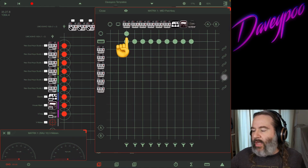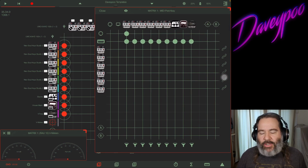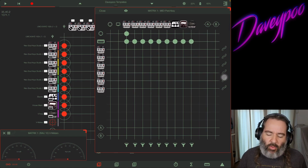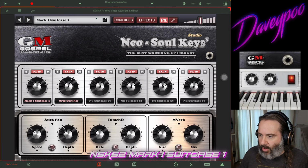Okay, let's walk through these a little more slowly. The real difference that you're going to hear here is not just the sampling, but the piano itself. You might hear a little more bell on one. You might hear one might sound a little more muffled. One might have a little more grit because the amp pushes a little harder. So let's do something simple here. Mark 1, Suitcase 1.